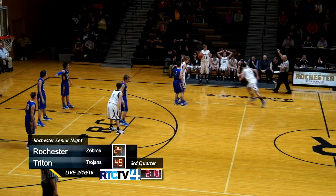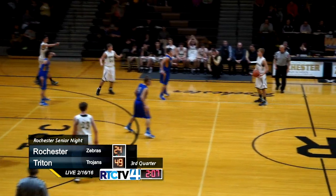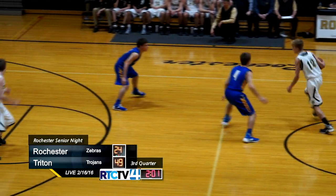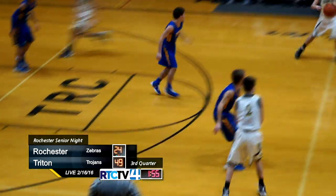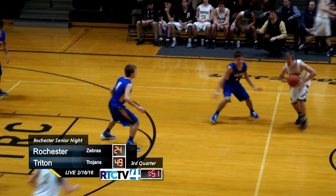Deshawn will trigger it in right in front of his own bench. Gets it into Knotts near the timeline. The Zebras don't really have a post player on the floor. If you look at this lineup, they're basically going 5 guards. Triton, for the most part, is as well. Knotts picks up his dribble right before the 5-second count, high on the left side to Nye. Near side to Deshawn. Alec Holland will come back into the game for the Zebras, as will Brett Abbott.